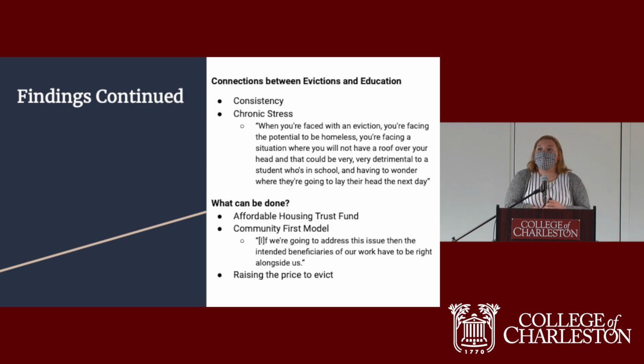So then I put some connections between evictions and education, and two major themes came out of it. That's consistency, which goes back to those transiency rates. All of the leaders that I talked with mentioned how important consistency is for a child's life and their development. And so staying in the same schools, staying in the same neighborhood, making these connections throughout the years is incredibly important for them. Also, chronic stress was another factor involved in this connection.